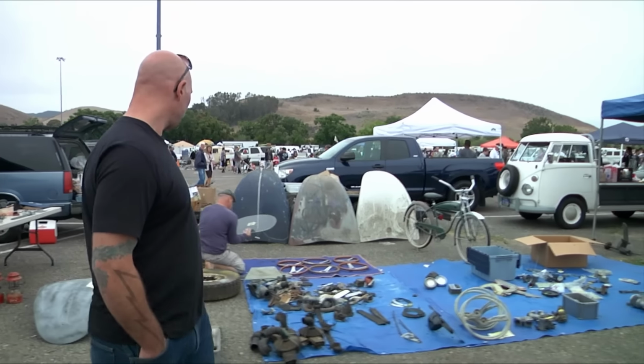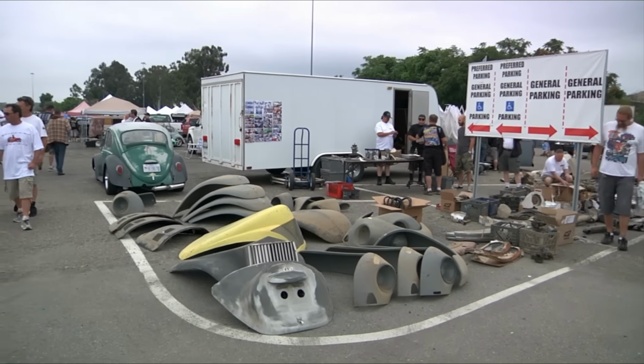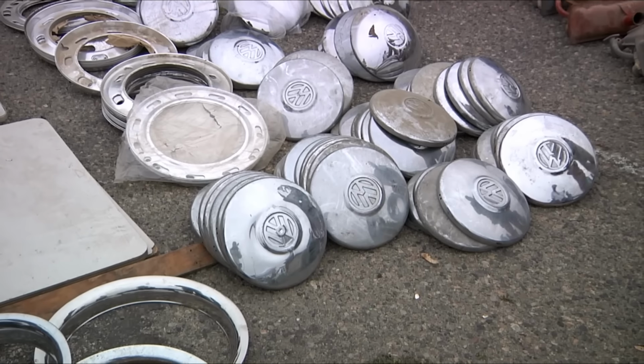I'm here looking at the swap meet for some parts for the build and definitely for some inspiration. This is an all VW show, so there's only VW parts at the swap meet. I specifically was looking for some cool rims, maybe some wheel adapters, and some headlights.